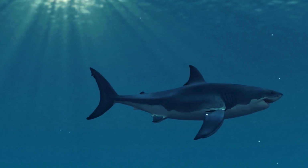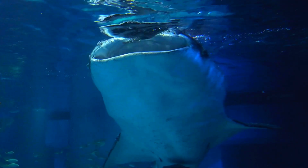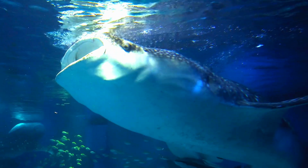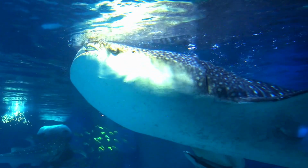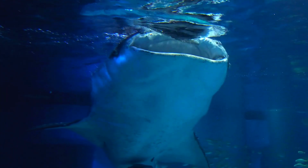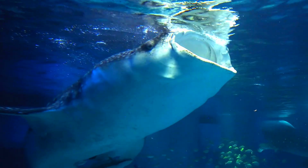15. Gentle giant. The whale shark. Despite its impressive size, which can exceed 12 meters in length and reach up to 20 tons, the whale shark, Rhincodon typus, is one of the most peaceful inhabitants of the oceans. With its enormous size and imposing appearance, the whale shark could easily be mistaken for an aggressive predator, but in reality, it is a harmless filter feeder.